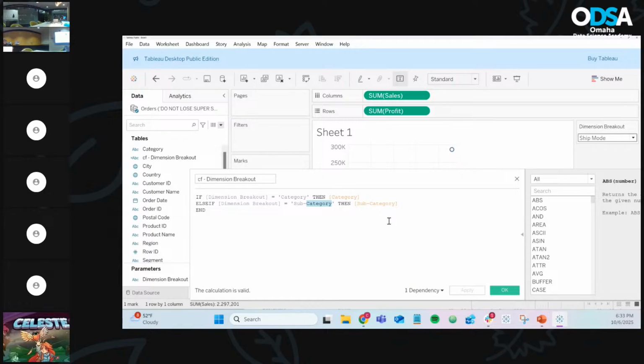Okay, so parameters are going to be in this arrow right here, the same stuff that we have to work with. And it'll be right underneath the one for create parameter. That's an option. And then go ahead and name this dimension breakout. That's fine. And then change this float to a string, and then put list.